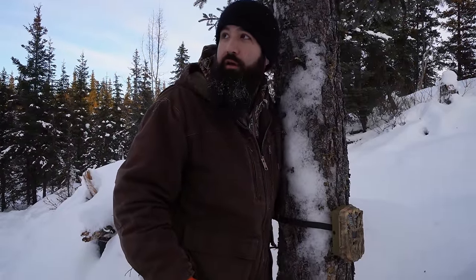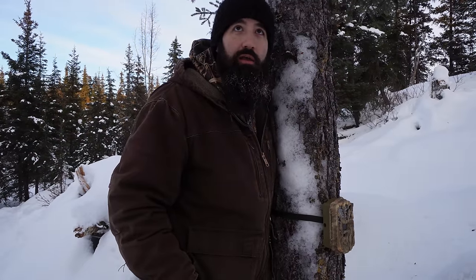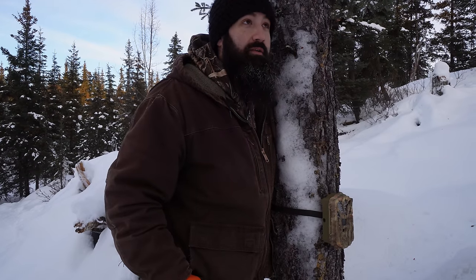We're going to try and capture the lynx. We're going to set them up on a couple of busy rabbit trails and in a couple of the areas where we've spotted lynx tracks. Hopefully we'll be able to capture it on film because they're very elusive. We probably don't have a chance of seeing it in person to film it. That would be really nice and we're going to try, but finding them would be almost impossible.